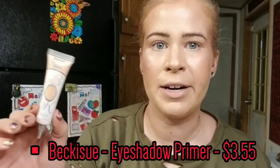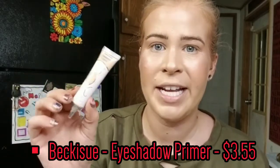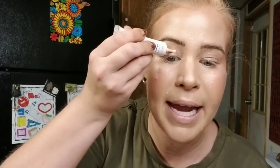Now we're gonna get into the eyes, guys, and for this I'm really excited. So let's start with eye primer, and I have been using this eye primer for years and I really like it. It's like the P. Louise primer, but this is only $1.45 or something, and I just love it. So I'm gonna go ahead and put a little bit of eye primer on my eyes. And I actually use this for cut creases mostly, but today we're just gonna use it as a base.